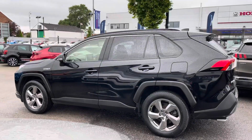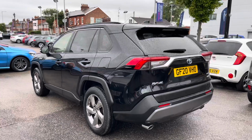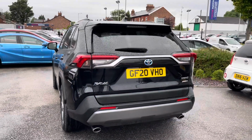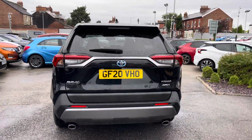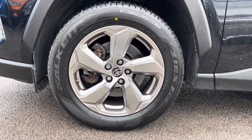Here we have this fantastic Toyota RAV4 2.5 VVT-h Design CVT 4-wheel drive. Now this vehicle has currently done 28,815 miles and it's finished in the colour Galaxy Black. It does come with 2 previous services. It sits very nicely on 18-inch alloy wheels.